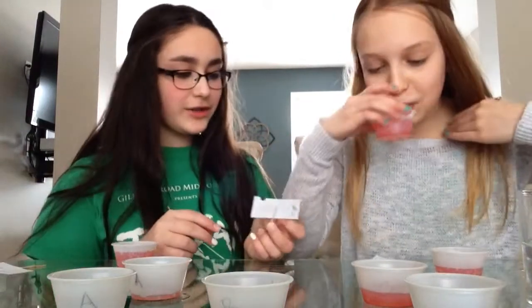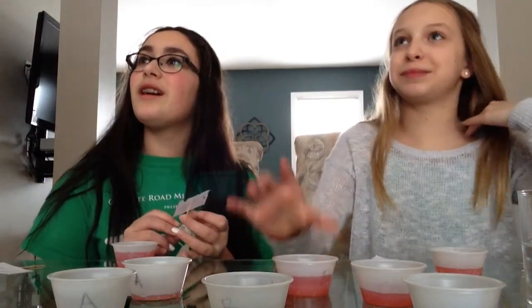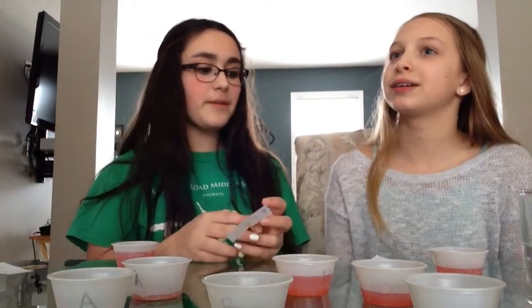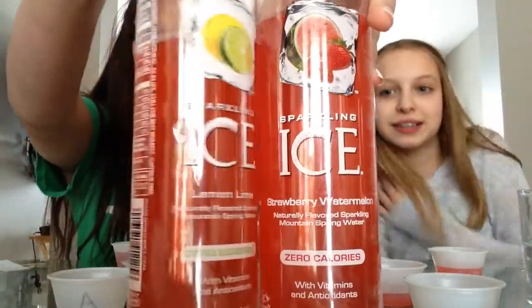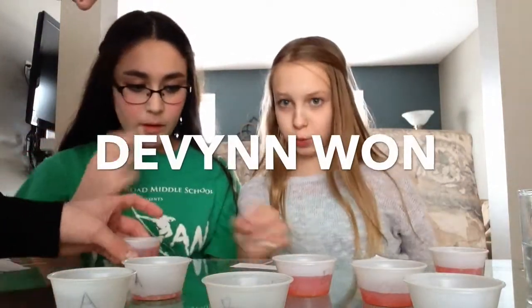We got strawberry lemonade and strawberry watermelon. Yep. Really? No, it wasn't. Lemon lime and strawberry watermelon. No, I said strawberry lemonade. So there is lemon lime. We thought it was like all three or something. So there's strawberry watermelon, strawberry, and lemon lime. Darn it! I still won. What? Let me smell it. It's 3-1.